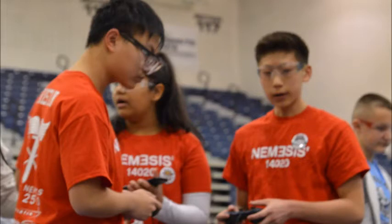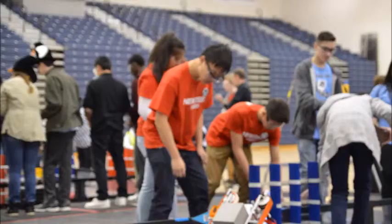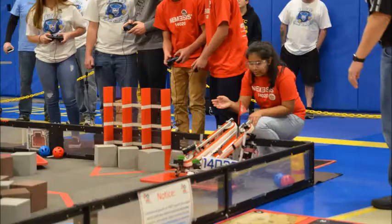A driver's job is to use the gamepad to control the robot in a match. There are two drivers. One controls the movement of the robot while the other controls the manipulative parts of the robot, for example, a claw or a conveyor belt. They work under the directions of a coach. The three are chosen by how well they work together.